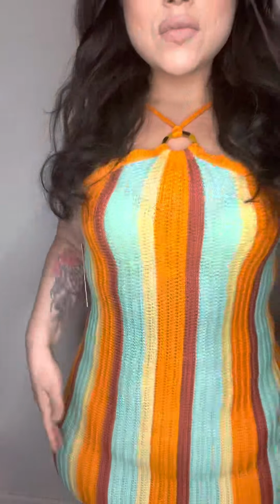How cute is this one? It is so cute. Absolutely loving the colors and patterns. It is slightly see-through, but not too bad. But it is super short, though. It totally is super short.